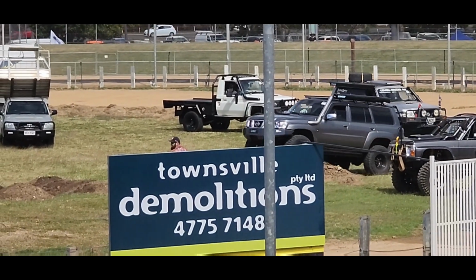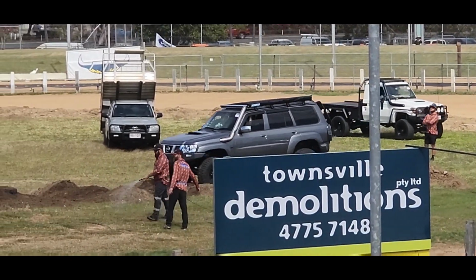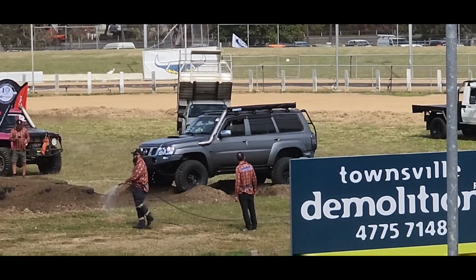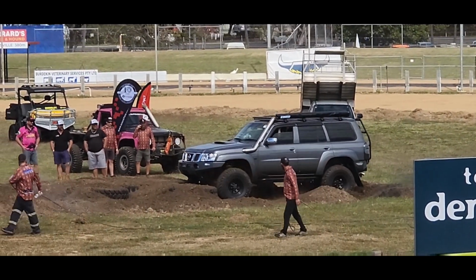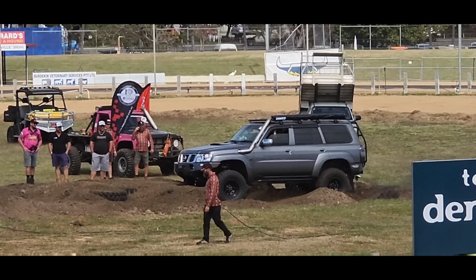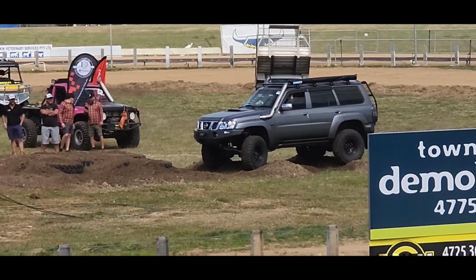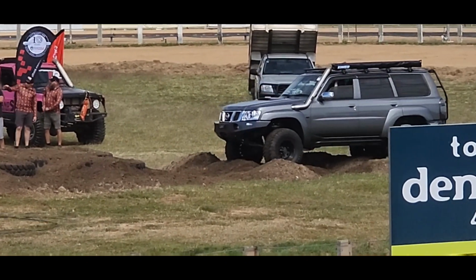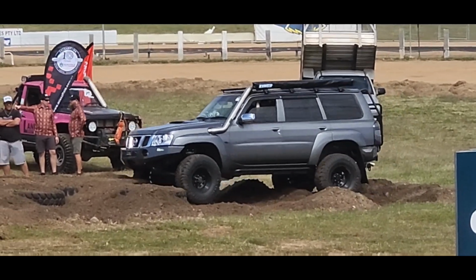Here we go. There does seem to be quite a few Nissan Patrols here this weekend, and this one is one of the prettier looking ones. Oh, he's got it stuck just in the interior of the tyres. A few bumps at the start and all pretty much dirt, and then this is where the tyres start.